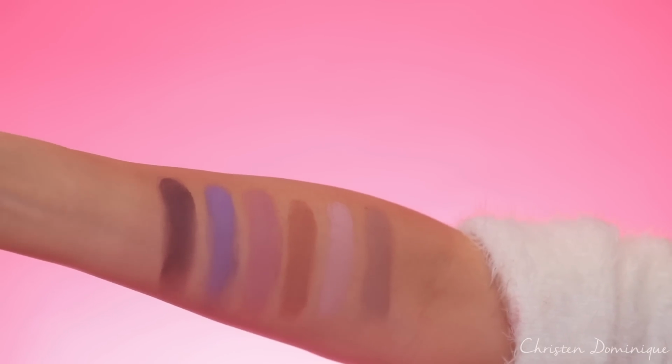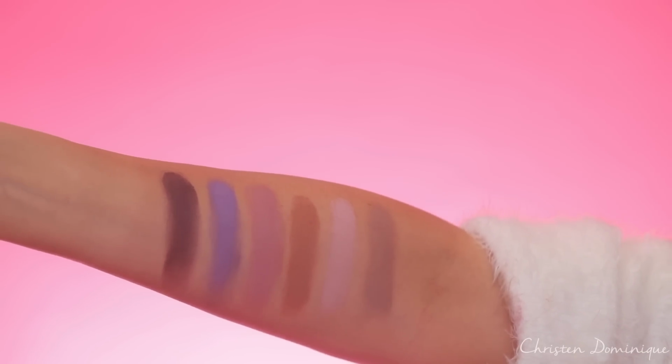I actually did a photo shoot with my entire Dominique Cosmetics team. All of us girls came together and I had the purple look. Sabrina had Messy Bun, and she is literally the definition of messy bun. She wears it every single day. And Messy Bun is great as a dramatic crease color. We all did a different look using these shades in the palette, and everybody looks so amazing.